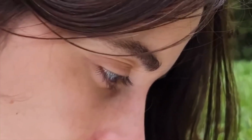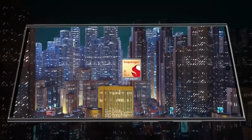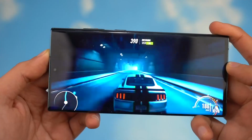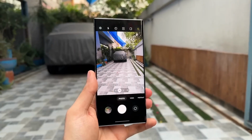Now, on the flip side, if you're already using iOS, then it's always a lot easier to upgrade to a newer iPhone than it is to switch over to Android and start using a Samsung phone. And that's also from personal experience. But here's the thing. The 15 series, it's been out for a little bit right now. I'm using the Plus model.